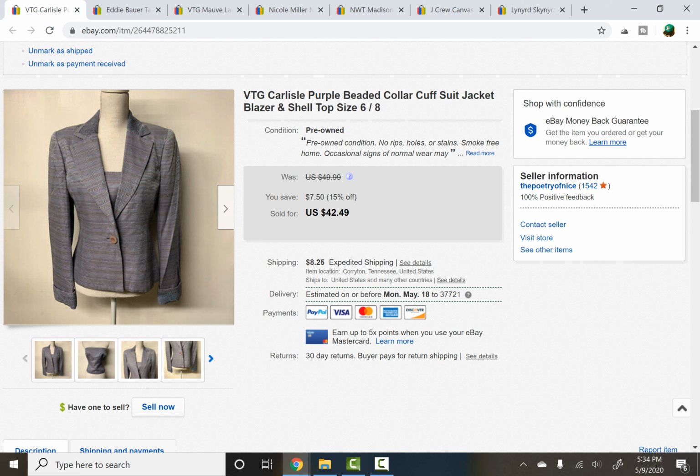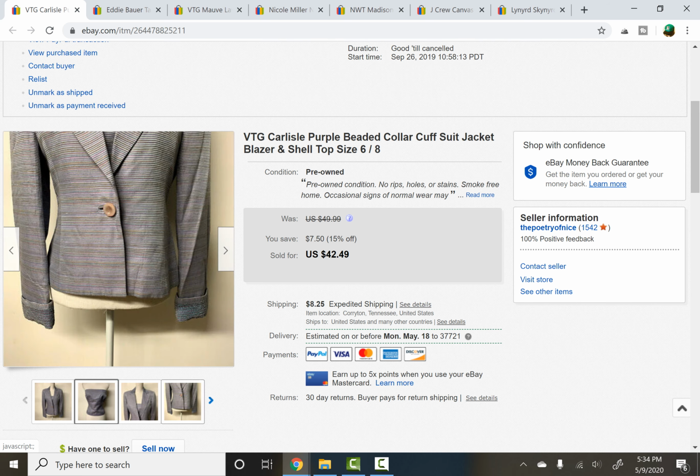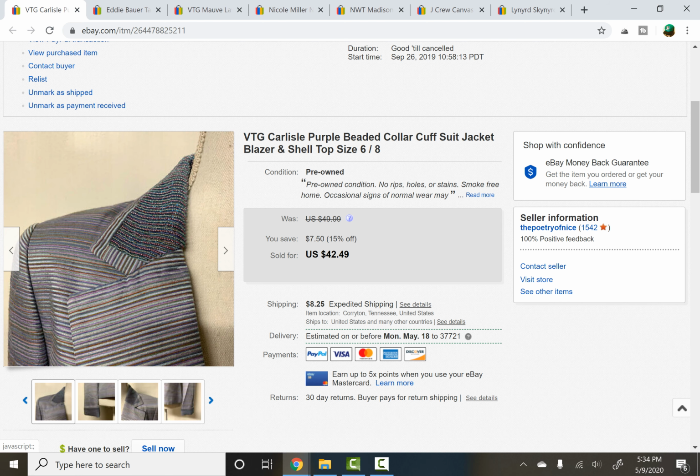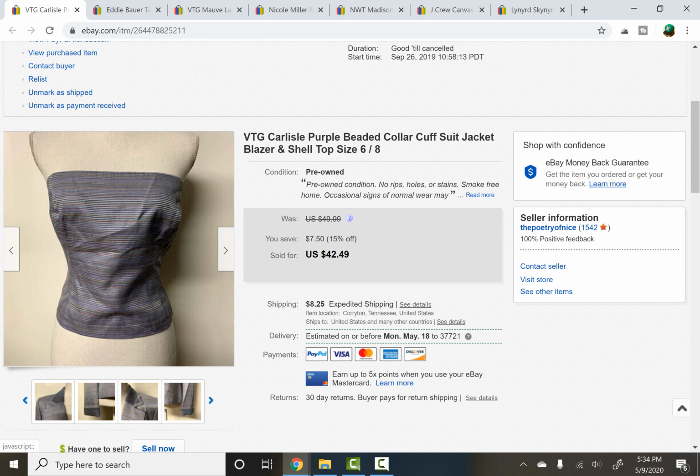This is one of the best sales of this week. A vintage Carlisle purple beaded collar and shell top combination, if you like. This is what the strapless top looked like, and it really did have some absolutely beautiful beadwork. It was all over the collar, and I made sure to do close-ups, and it was also on the cuffs. No beads missing, which was absolutely amazing, and it sold on that 15% off sale as well for $42.49.